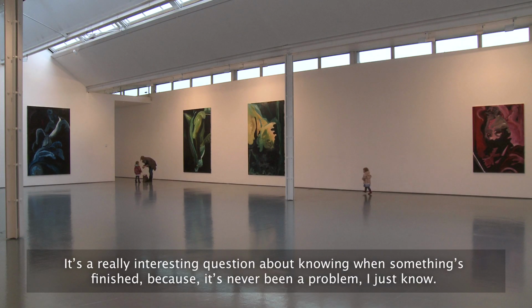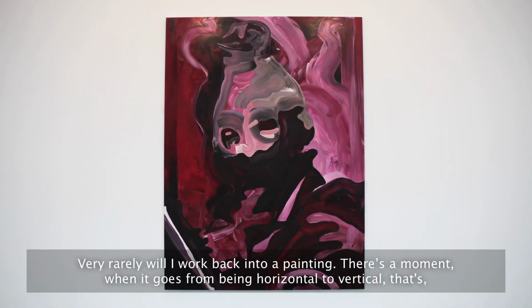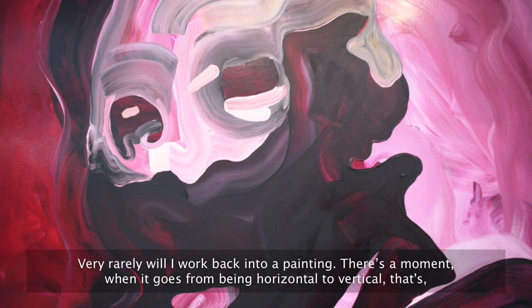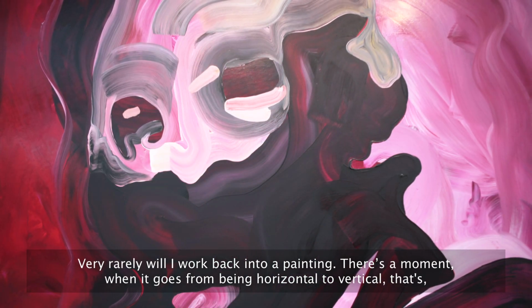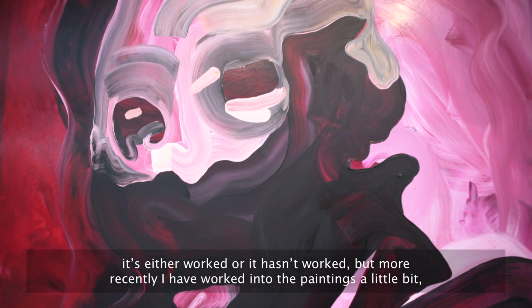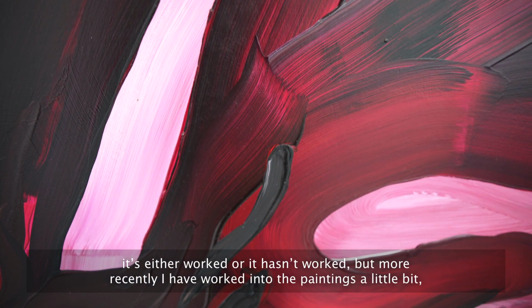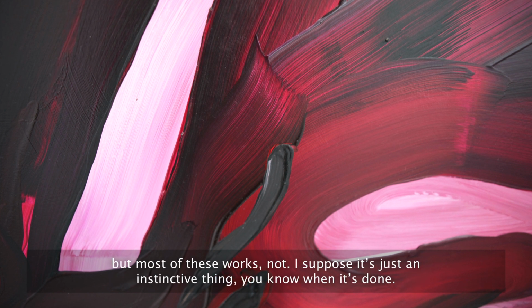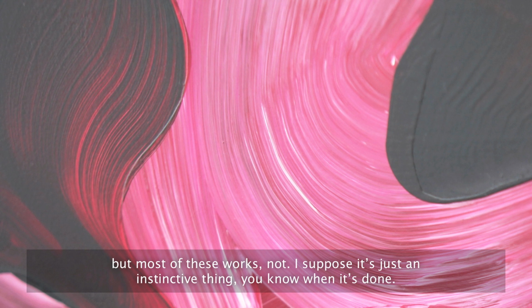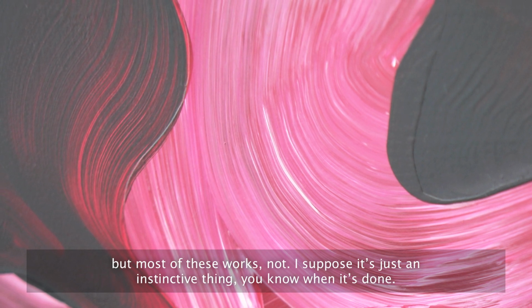It's a really interesting question about knowing when something's finished, because it's never been a problem. I just know. Very rarely will I work back into a painting. There's a moment when it goes from being horizontal to vertical, it's either worked or it hasn't worked. More recently I have worked into the paintings a little bit, but most of these works not. I suppose it's just an instinctive thing, when it's done.